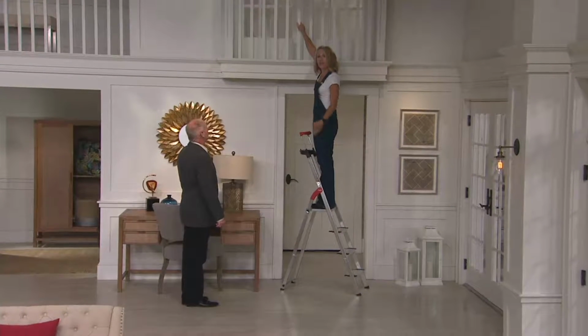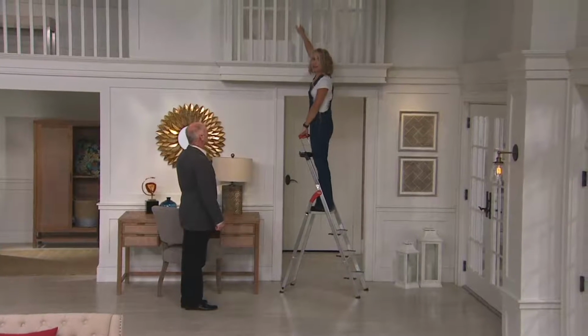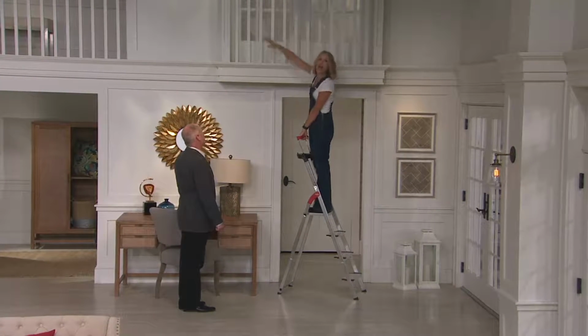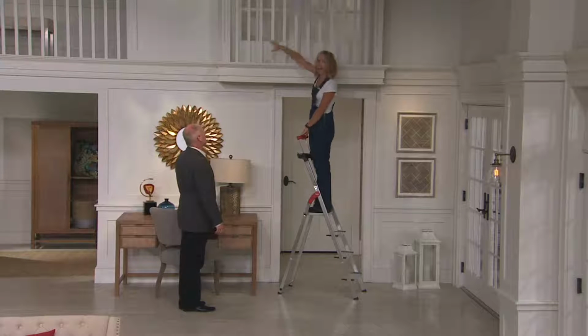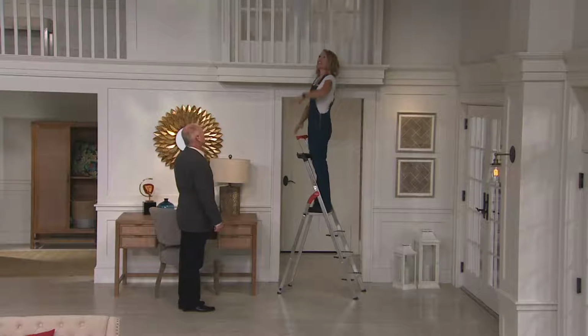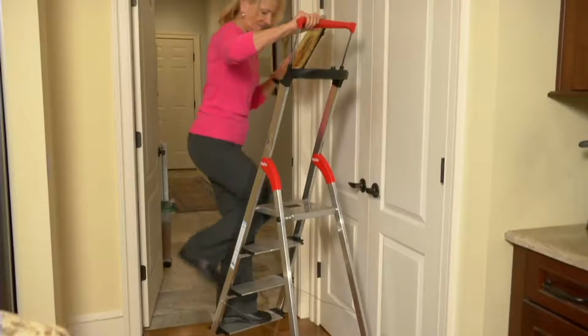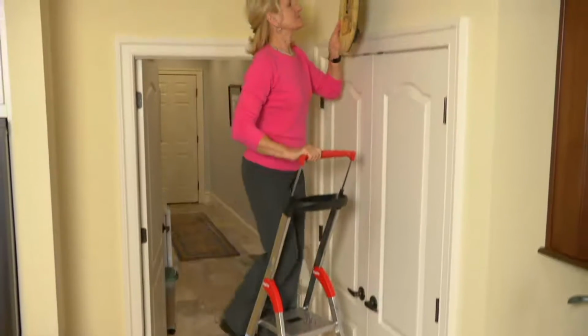So again, 3 steps and then this top platform that's really comfortable to stand on. This good safety handle. 12-footer reach or better. Yeah, and I can dust. I can change the light bulb. I can change the battery in the chirping fire alarm, smoke detector, all those things, and they don't have to wait till the weekend for the honey-do list.